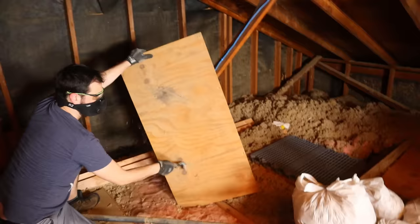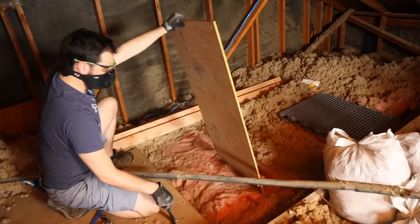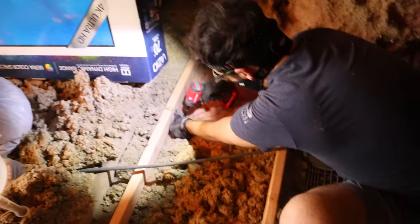Notes to anyone wanting to do this. Don't use plywood you can bend. Oh no, no. Oh no, no. No, no, no! We see your ceiling joist, and we raise you another joist.